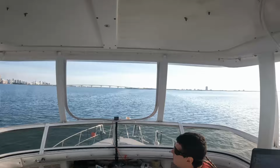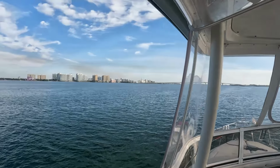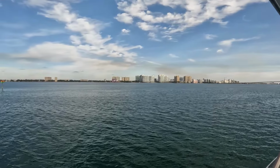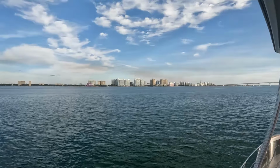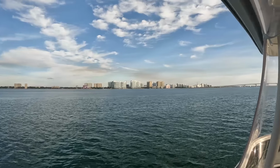Aloha! We are in Sarasota, or passing it, shall we say. That's what it looks like from our port side as we're going down. We just stopped off and got some fuel at the Longboat Marina back there. We still have about an hour or so to go to our anchorage. It's taking longer because the tide is coming in against us and slowing us down.